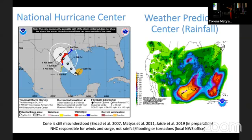The National Hurricane Center does not actually predict the rainfall. That is the job of forecasters at the Weather Prediction Center, which is located in College Park, Maryland. And I was able to give a talk there this summer and hope to meet some of the forecasters, so it was a pretty cool opportunity to go up there. And so you can see the forecast here for Harvey with that sort of bullseye of rain right over the Texas coast.